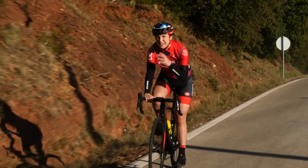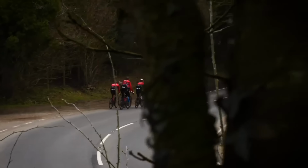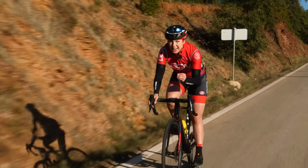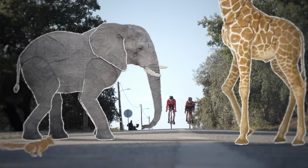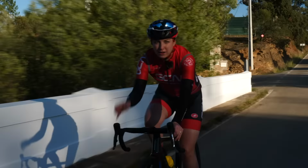Traveling at high speeds needs your full attention. Avoid scrambling in your back pockets, eating or drinking, or admiring the nice view. It needs your full attention. No matter how experienced you are, things can happen. Elephants could run out in the road, giraffes, squirrels, flying fish, anything. You need to be focused. Focus.